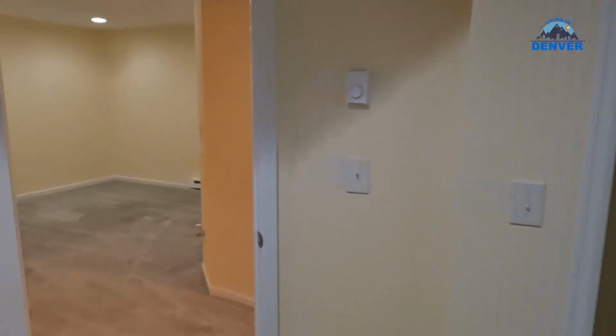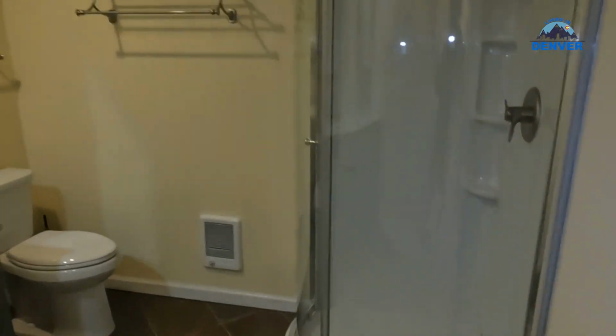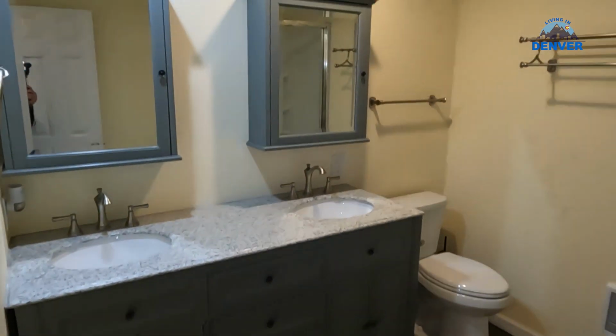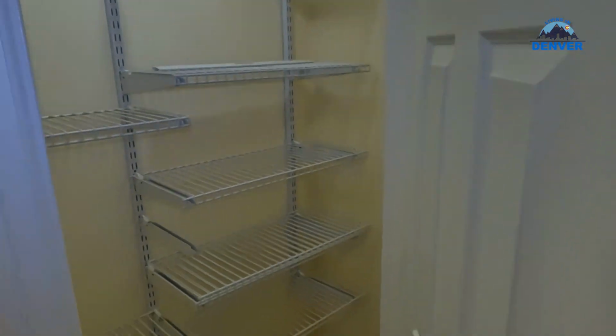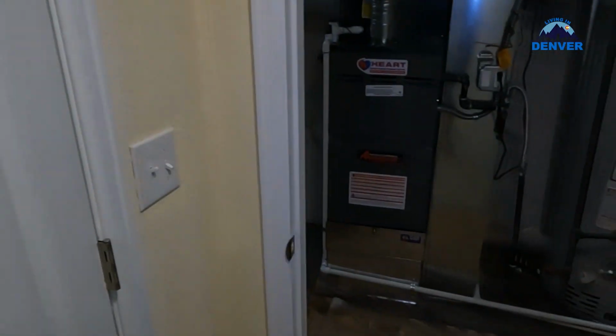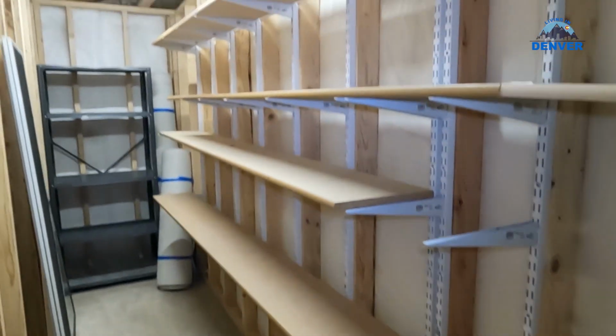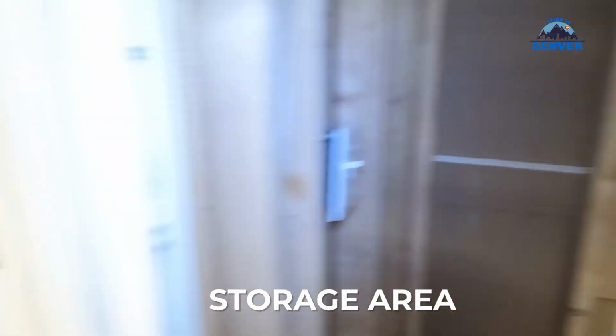Really good sized bedrooms. So that'd be the second bedroom downstairs. Then we've got a really nice bathroom here, glass shower, 2 vanities, nice granite countertops, really nice lower level bathroom for guests. Good storage area here. And then last but not least, really clean mechanical room with a bunch of extra space for storage. So just to kind of give you a feel for that. Nice big storage area. So again, guys, this is 3 levels, really maximizing the space, 4 bedrooms, could have that optional 5th bedroom, or it also makes a really nice office.